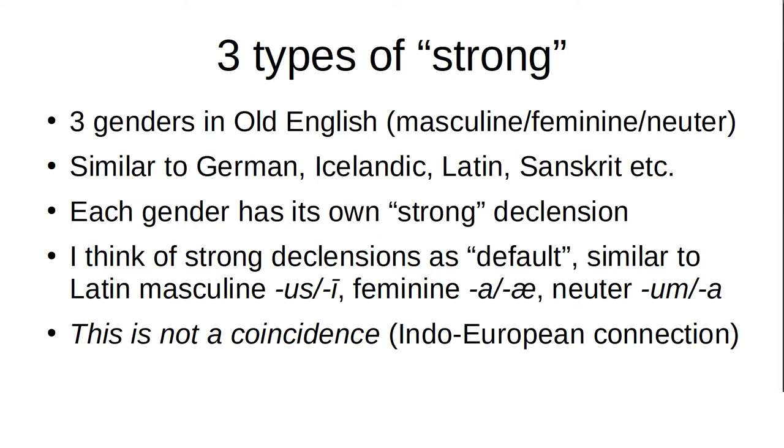similar to how in Latin you have the masculine us declension, the feminine a declension, and the neuter um declension. And this is not a coincidence. In fact, the Latin us, a, and um declensions are etymologically the same as these declensions. So that's why they're kind of the default. It was already that way in Proto-Indo-European.